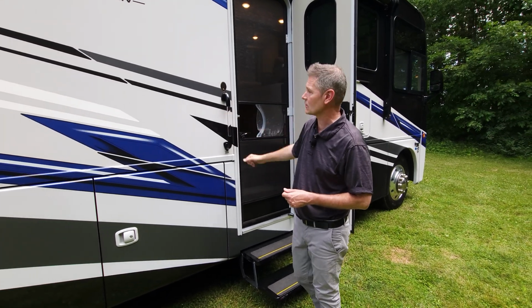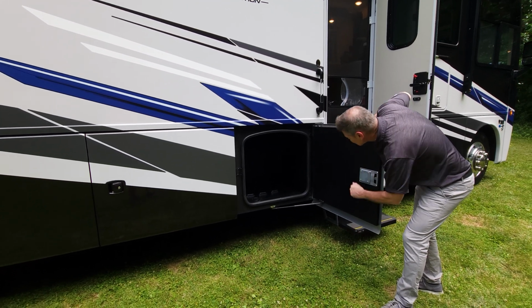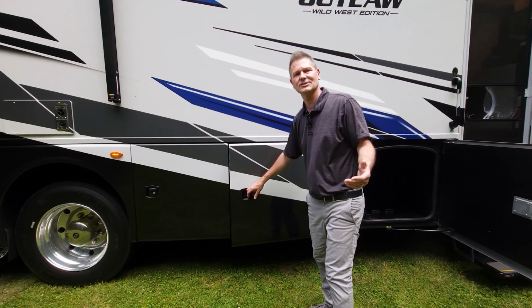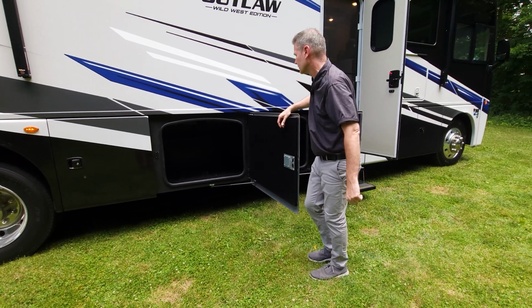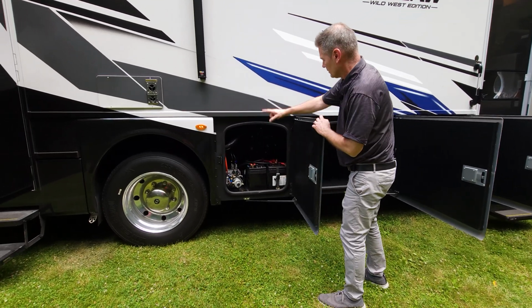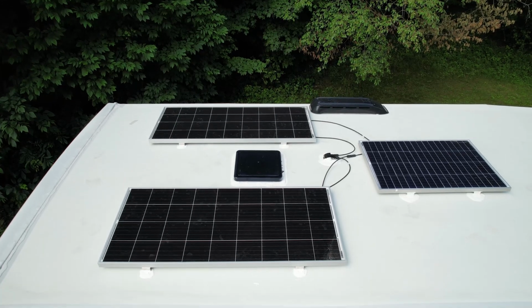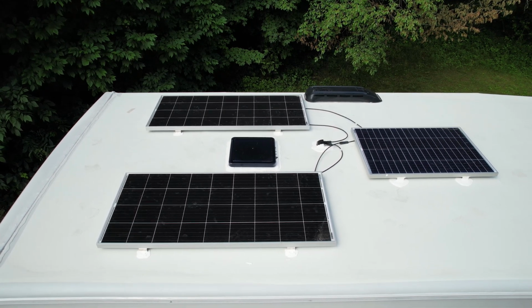Nice grab handle as you're walking in and over to another very large storage bay. Little pass-through up here. There are drains in here as well, so you can unscrew the drain and even just hose these out when you are done wherever it is you happen to go. Another large bay. You have a little pass-through up there as well into the pump for our hydraulic jacks. These are going to be your batteries and breakers as well. And again, that's 500 watts of solar going to keep those batteries nice and charged.